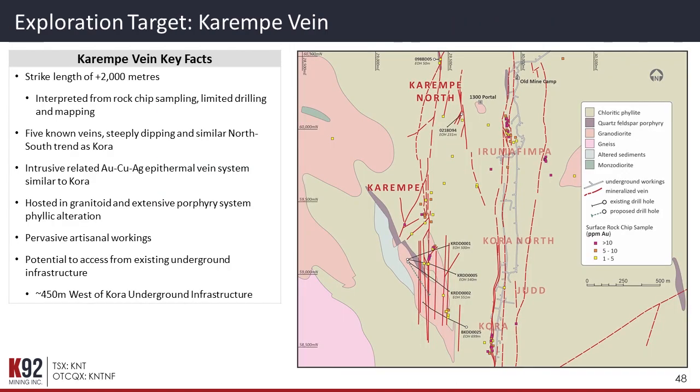Moving to the other side of Kora, but on the same north-south orientation, approximately 450 meters from the Kora underground infrastructure, we have the Karempe lodes. There are multiple veins within the Karempe structure, which have been mapped at surface over a distance of more than 2 kilometers. The mineralogy and chemistry of Karempe are very similar to that at Kora and Judd.